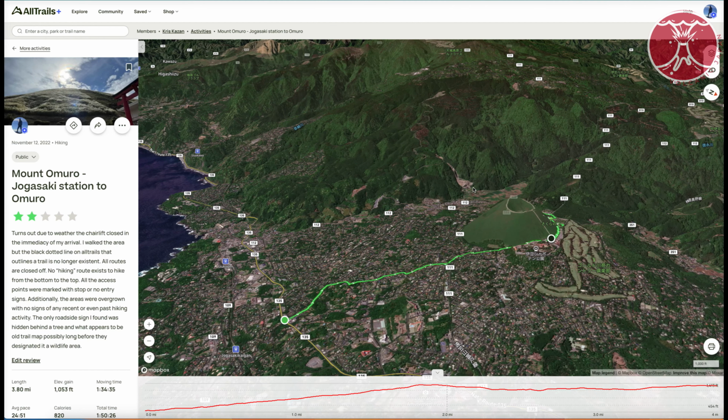For this trip, I took a quick trip for my last and final volcano of the season to the Shizuoka or Izu-Tobu Peninsula to see Mount Ōmuro, which is one of the more recognized cinder cone volcanoes of what are called monogenetic volcanoes.